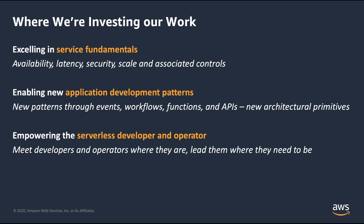And we know that you enjoy the ease of serverless, but not necessarily things like cold start latency. And here we're making some key investments. We continue to work towards optimizations to reduce the steady state latency and also drive overall product improvements to address cold starts. And we're also enabling new application patterns, and we continue to invest in supporting new event sources, new control flows for orchestrating workflows, and new patterns like asynchronous callbacks.